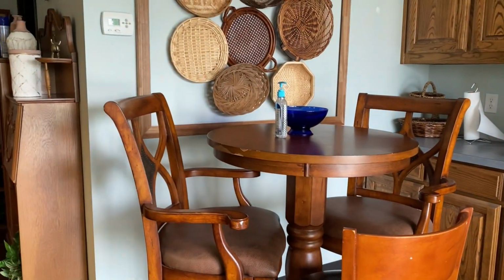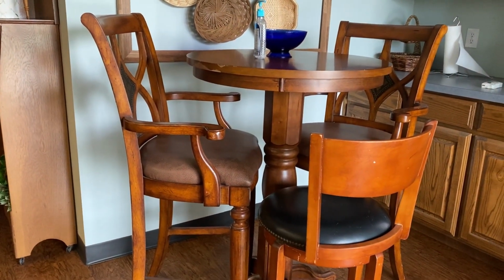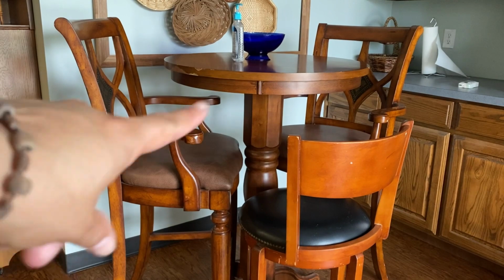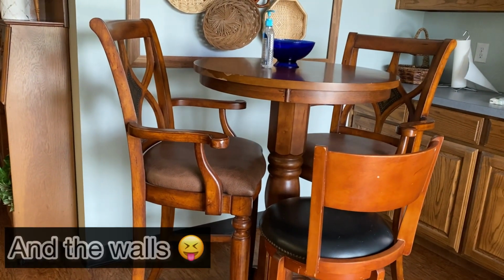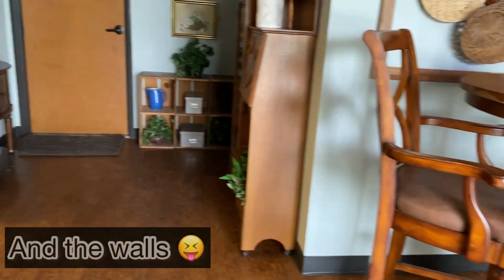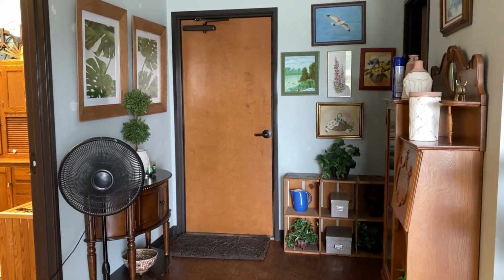I also need to paint this. This was a marketplace purchase, and as you can see, it's only 2 matching chairs. This one we just kind of had the third one laying around, so I've got to paint this and make it more cohesive. And then through there we just go out to the warehouse. So let me take you.